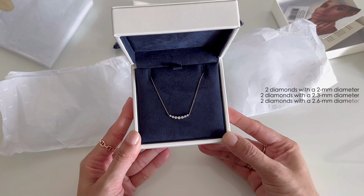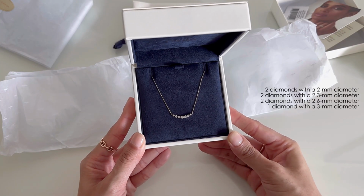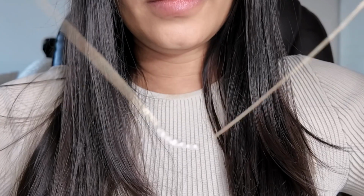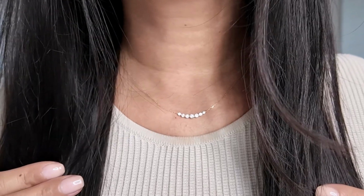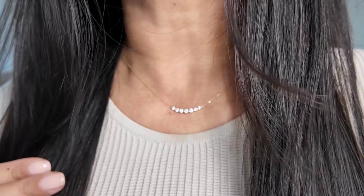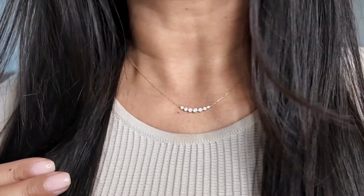This necklace also has an adjustable 14-karat gold chain that can be worn at 16, 17, or 18 inches, as well as a total carat weight of 0.437 carats. So let's take a look at it on to give you an idea of what the diamonds look like, their sparkle, and their relative size. I'm actually really impressed by how big they are. They're a lot more substantial than I expected, and they are so clear and sparkly that even though the necklace is quite dainty, they really stand out.